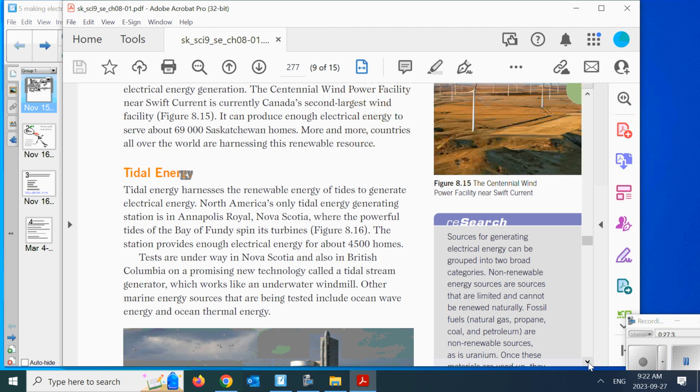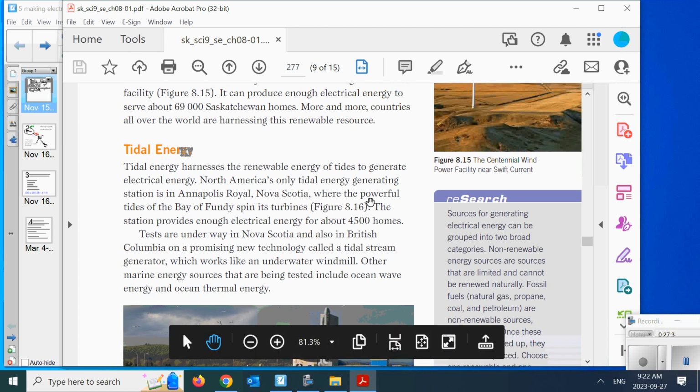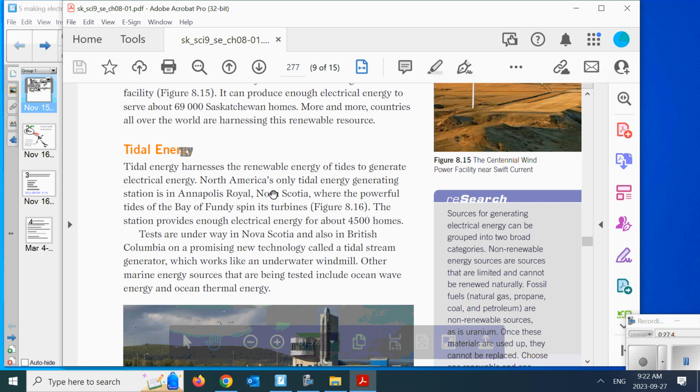There's water moving. It's not rapid, but North America's only tidal energy generating station is Annapolis Royal, Nova Scotia, where the powerful tides of the Bay of Fundy spin turbines. Water goes in, water goes out, and it moves. And it provides enough electrical energy for about 4,500 homes. So even that's a small province, and it doesn't solve all their problems, but it contributes to some clean energy.